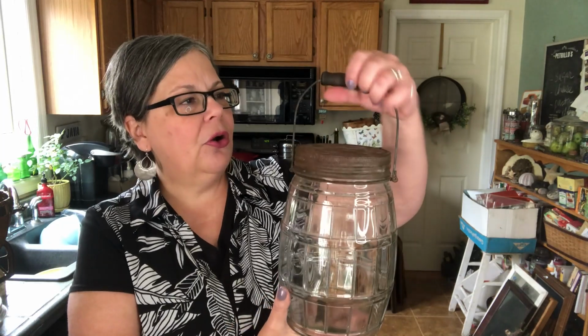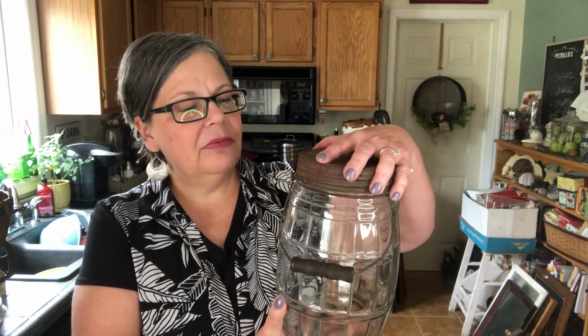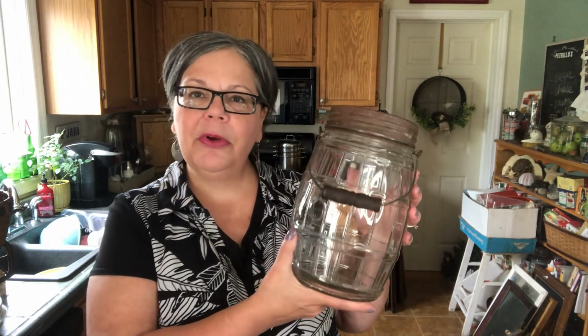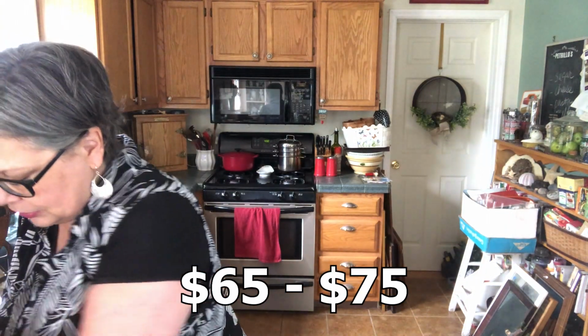Really great jar with the wire and wooden bail, has the really nice lid. It was $5 and I think it will bring about $65 to $75.